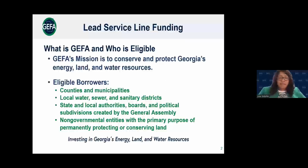GEFA has a long-standing commitment to conserving and protecting Georgia's energy, land, and water resources. As a part of this commitment, GEFA continuously invests state and federal funding in eligible borrowers such as counties and municipalities, local water and sewer sanitary districts, some state and local authorities, some boards, political subdivisions that were created by the General Assembly, and non-governmental entities for the purpose of permanently protecting and conserving land.